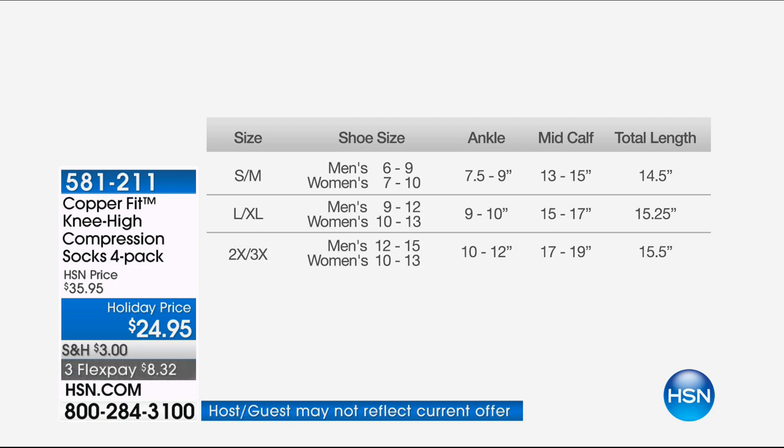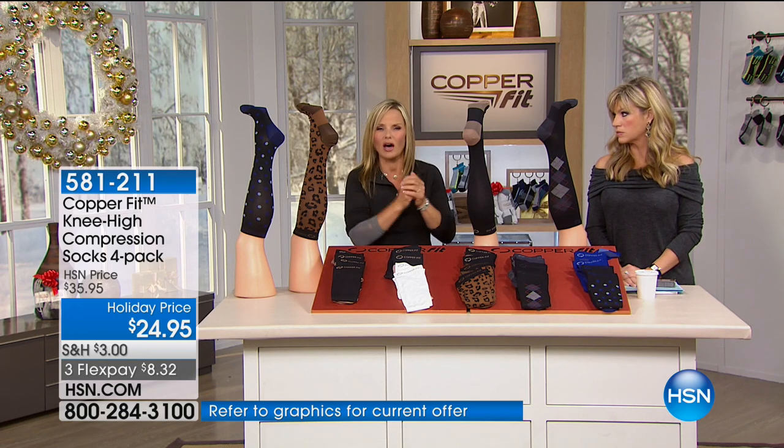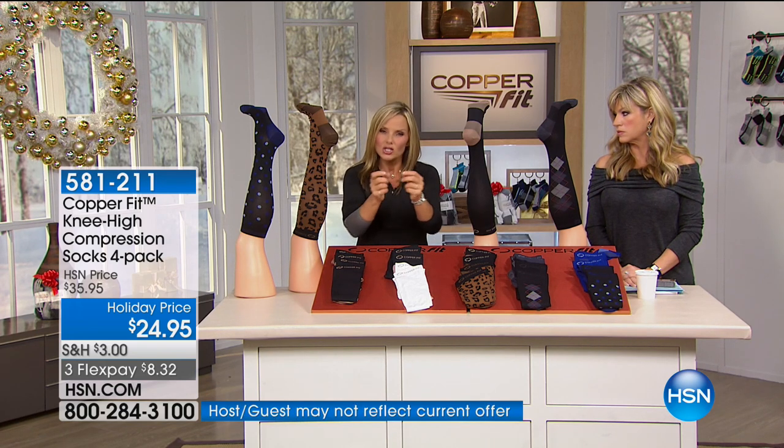They will come up to your knee, but I think that it's all about comfort. You don't want these too tight. Compression has to be just right. So do go up to the large, extra large. You'll be absolutely fine because the compression's working all the way up through the calf, but I want you to be comfortable. Just inch them on.